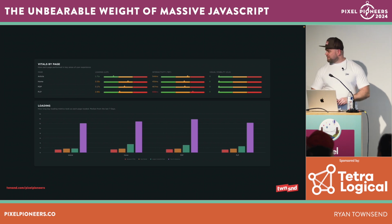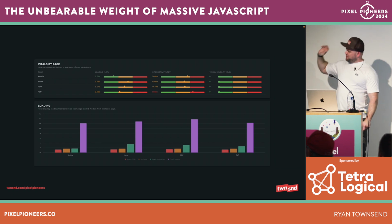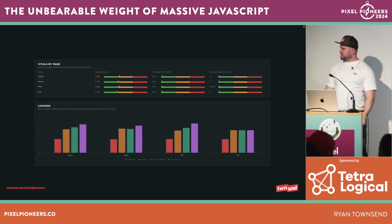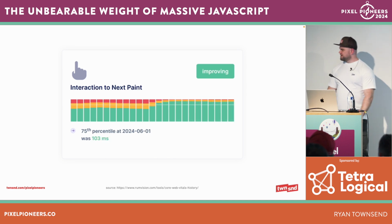This is our metrics from beforehand. Again, 12 seconds. Unfortunately, the actual axis is going to change here. So this looks actually worse. But the scale is now to 3 seconds. So we've gone from 12 to 3 on time to interactive. And then this is INP, the one that's just been introduced. This is what happens after moving away from a single page app.